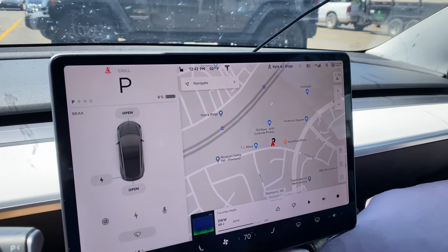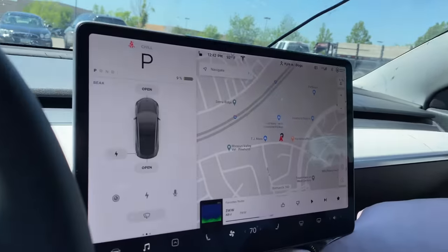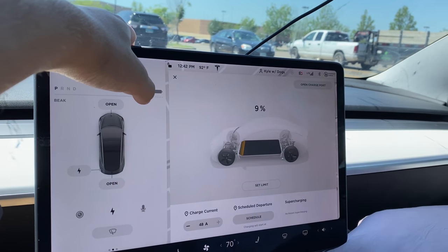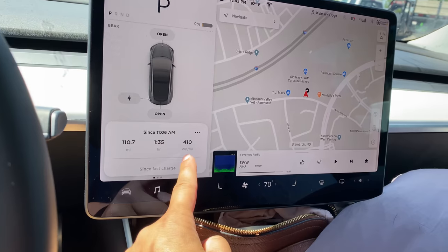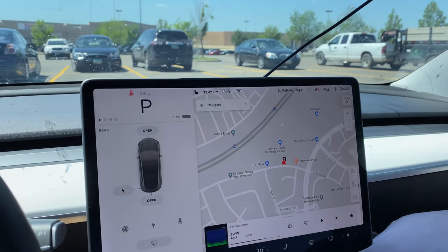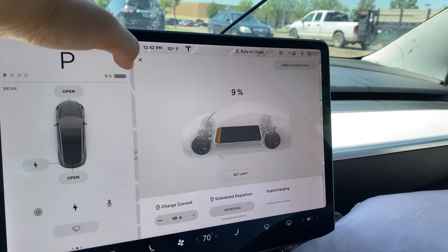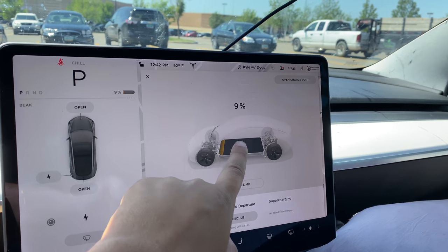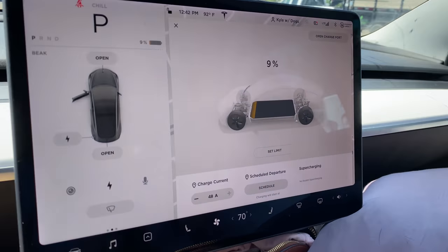And we are now at the Bismarck Supercharger. They're doing a little bit of work, I think, on landscaping, which is fine because our charger's open. We're at 9%. We burned so much juice getting here, 410 watt-hours per mile, just because we had that massive headwind close to Minot. But let's get this thing plugged in. We have to shoot a couple videos, of course, for InsideEVs. You can see the BMS is a little confused, going 9, 10, 9%.